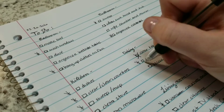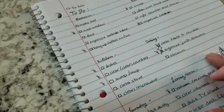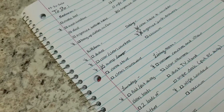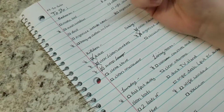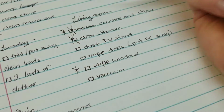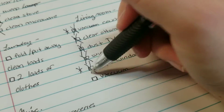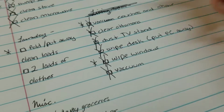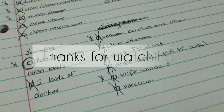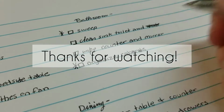I am so proud of myself because I got nearly everything on my list done. I think I got all but 3 things done, and you can see me crossing out little things, but I'm pumped. So I'm really happy because in the mild isolation that we are all in right now, it's nice to have at least a clean home.